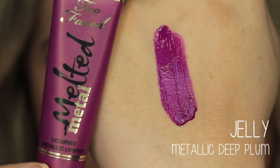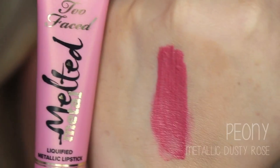So now I'm just going to show you all 8 shades on the lips, so let's get started. Okay, let's get started. We're starting with the color Jelly, which is what I was wearing in the intro. This is a metallic deep plum. I really like this, and it is a pretty color for fall.